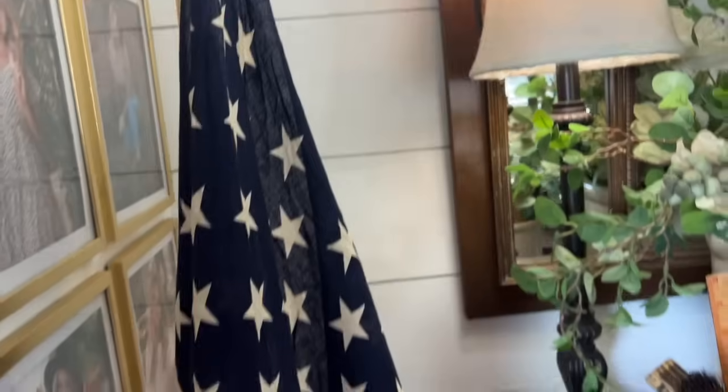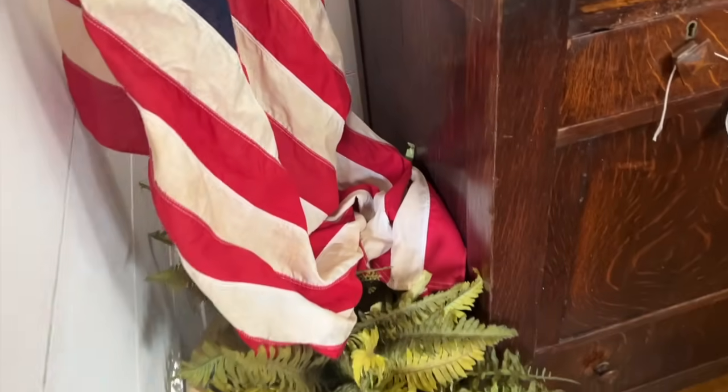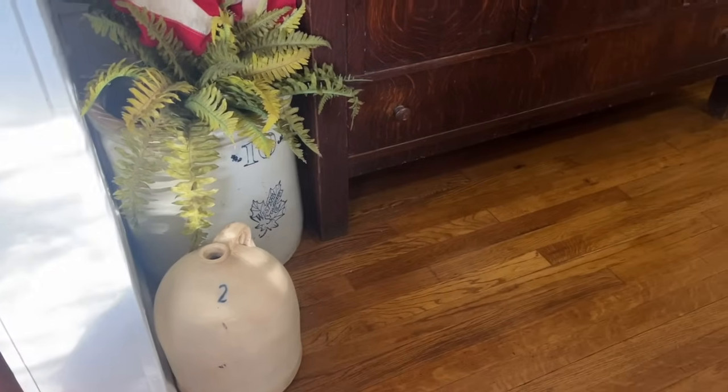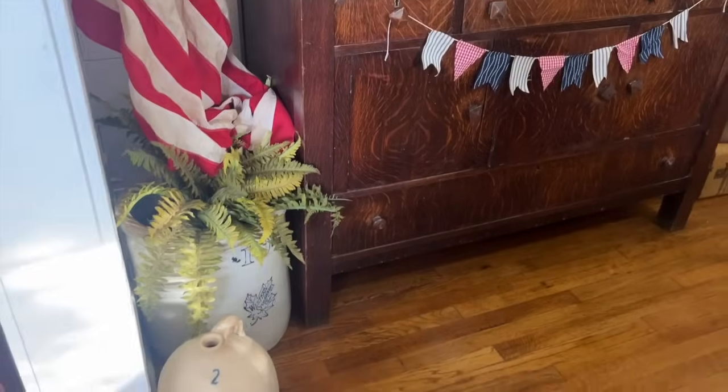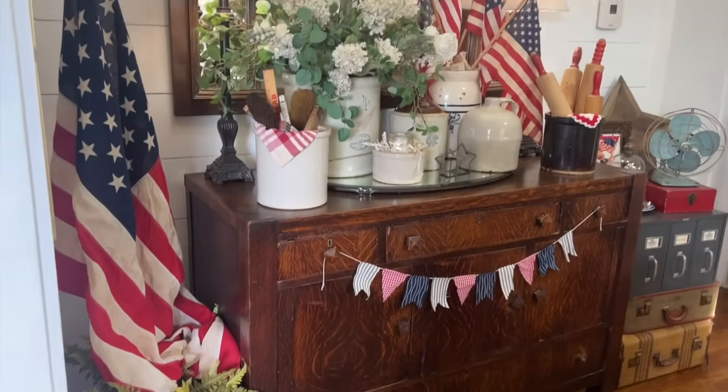And the last thing I want to share with you is this beautiful flag. I found this as well. I believe I gave $3 for this at the thrift store, and I thought it was just beautiful. I did get this several weeks ago, but again, it's just beautiful. I love always looking for flags, and I encourage you, if you can find some old ones, grab them, because I just think they're beautiful.